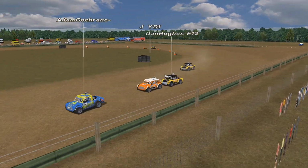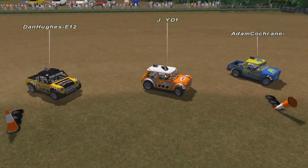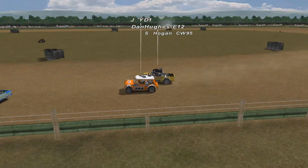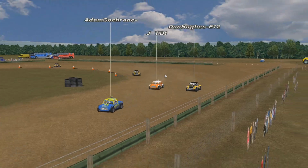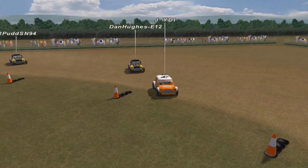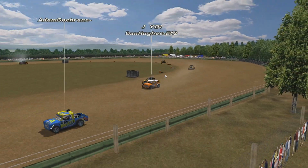Close behind him though is Jack Hodgson. Dan Hughes sits there in third place at the minute. Behind him is Reece Puddyfat in the St Neots number 94 machine, but it changes for second place, not quite, as Dan Hughes looks up the inside of Jack Hodgson. Little bit of contact as he works his way through. He slips out wide and back comes through Jack Hodgson for second place, but up at the front it is still the Adam Cochrane machine in the Down on Autograss 43, then Jack Hodgson still under pressure.